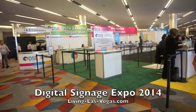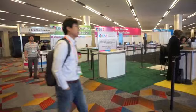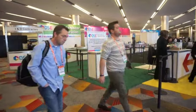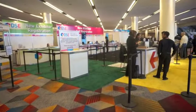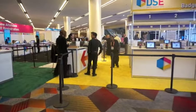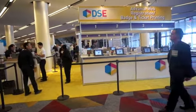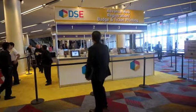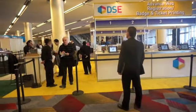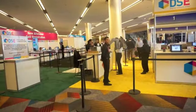We are at the Sands Expo and Convention Center for the Digital Signage Expo. This is the registration area, and it's early and it's vacant, but the expo expects some 5,000 attendees. These are the folks who want to use colorful digital signs to attract attention to their business, to make their businesses run more efficiently, and want to learn how to use all this new technology. So we're going to take a look.